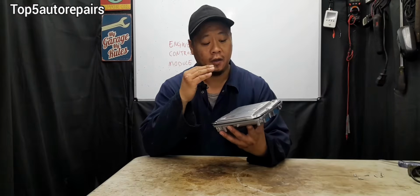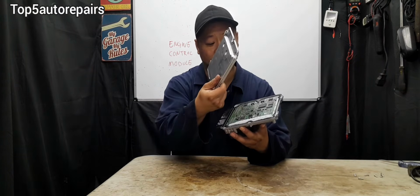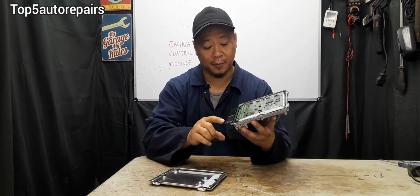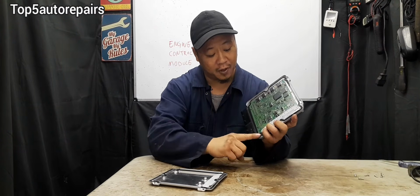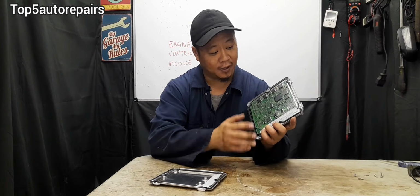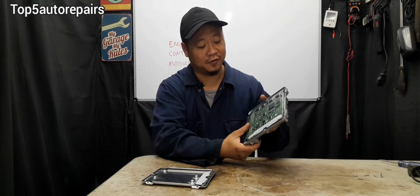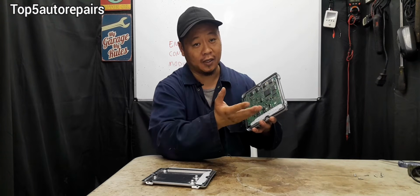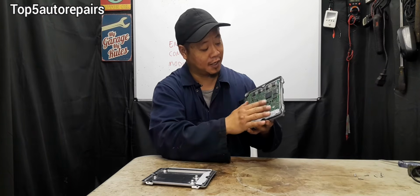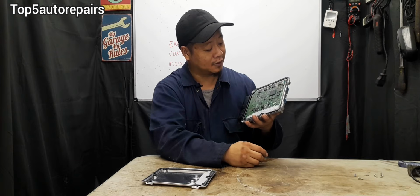If you suspect that you have a bad engine control module, you can always remove the cover. Sometimes it could be difficult to remove this cover because the weather strip is over there, and you may have to pry it open slowly. Once you get the cover off, you can always do a sniff test. Basically, you want to sniff the engine control module, and if it smells burnt, then you know the engine control module has already burnt out.